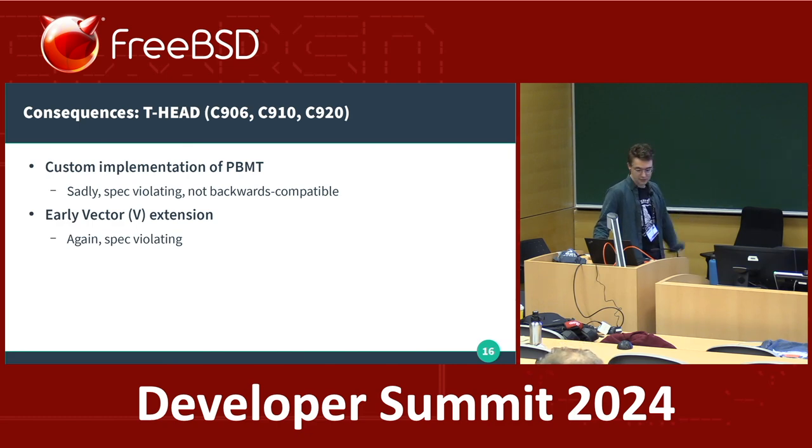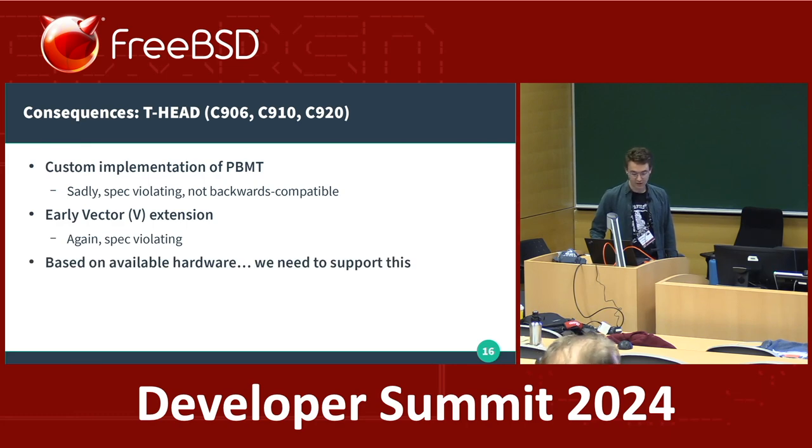So it presents another problem for an operating system: do we want to try and support this thing that is different than what the specification says? Based on the available hardware, I know we went through the overview quickly, but at least three or four of those systems have these T-head system on a chips, so it's essentially the most accessible RISC-V hardware available now. So to me, it seems clear that we do need to try and support this. Maybe not the vector extension, but at least we need to be able to boot on these, and that requires some work for the page-based memory tables.